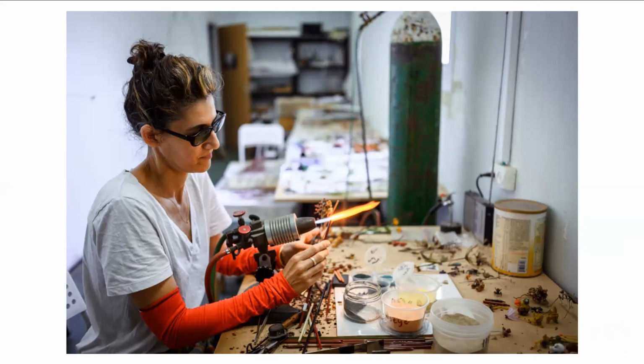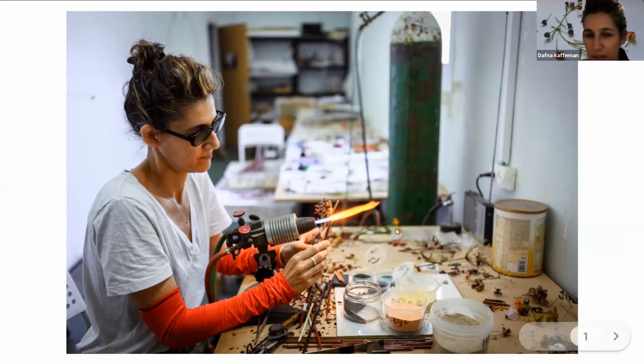I'm going to start by talking a little bit about my background. So here is a photo of me in my studio. My studio is in Tel Aviv. I was born in Jerusalem, but I live in Tel Aviv and my studio is there. And as you can see, I work with the flame, and here I'm creating one of the plants.